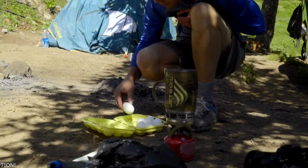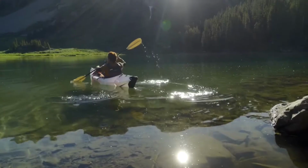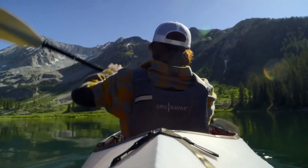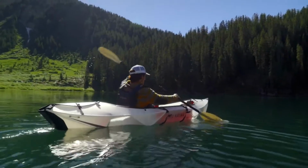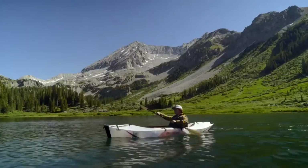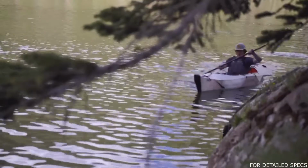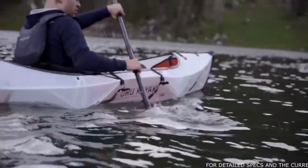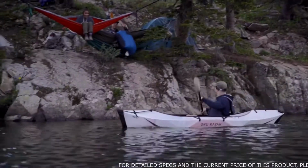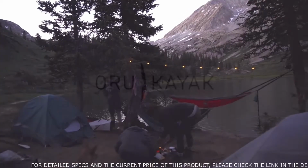Before we knew it, it was morning. The Oru prepped for its maiden voyage. Ian was ready to achieve a world's first. It's funny how just being a couple feet out on the water makes it look completely different. While we may not be the next Neil Armstrong, in our own way, we landed on the moon.